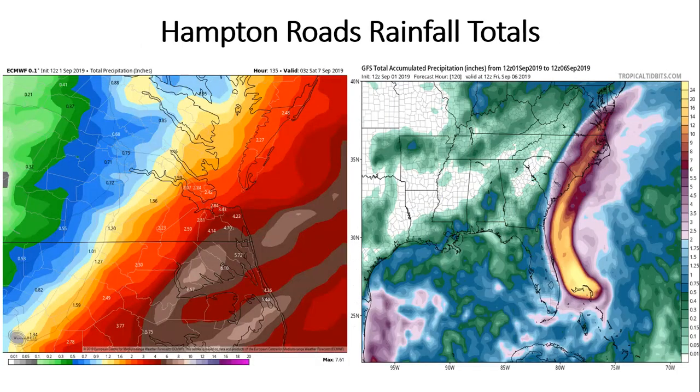Now, these are the rainfall totals that we're expecting. In Hampton Roads, we're looking at anywhere from 3 to 5 inches of rain. Heavier rain amounts down towards northeast North Carolina could range anywhere from 6 to 8 inches. Now, this is based solely on the 12Z, the midday European model run. That's the image on the left. The image on the right shows the GFS midday model run for the 1st of September based on that latest track, showing rainfall amounts of 8 to 12 inches, a little bit higher rainfall amounts over northeast North Carolina, and then possibly 6 to 8 inches over Hampton Roads cities.